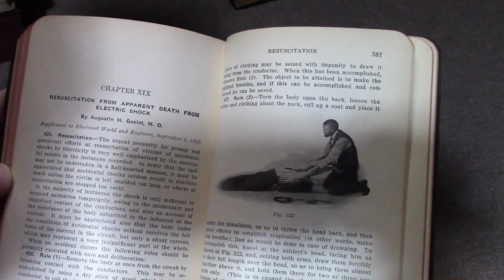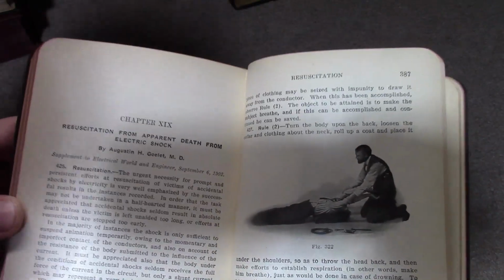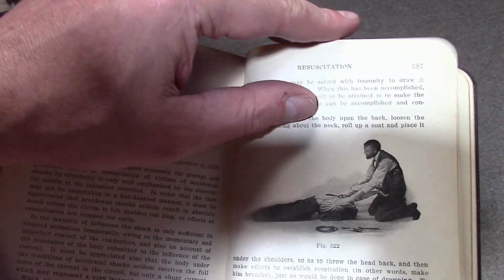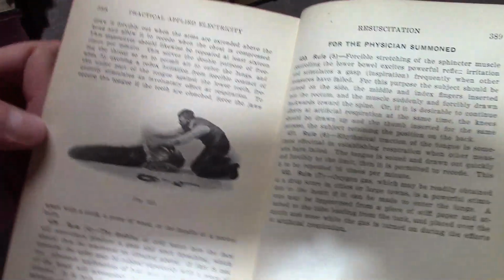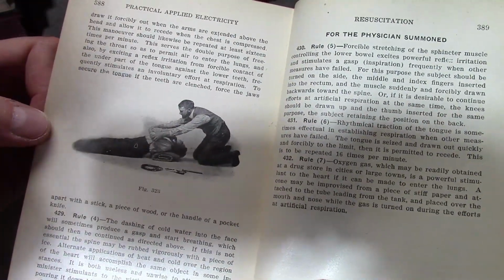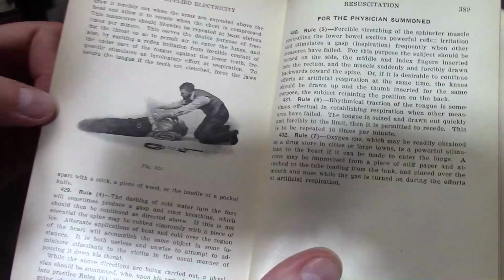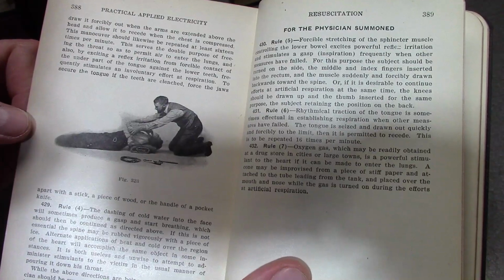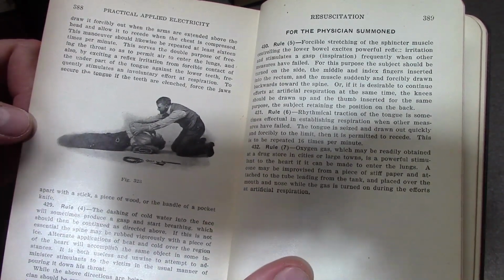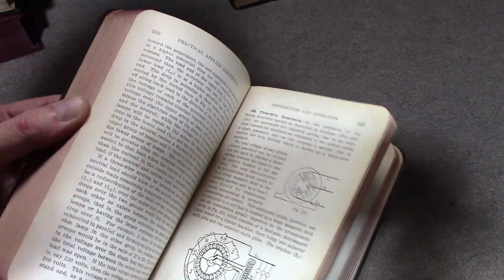Resuscitation from apparent death from electrical shock. Oh, I thought they were going to show about using electricity to resuscitate somebody, not what to do if somebody apparently has died from an electric shock. That's a little gruesome. Jeez. Man, force the jaws apart with a stick, piece of wood, or the handle of a pocket knife. Man, dash cold water on their face. Yikes. Anyway, I think this is the oldest of all these books.